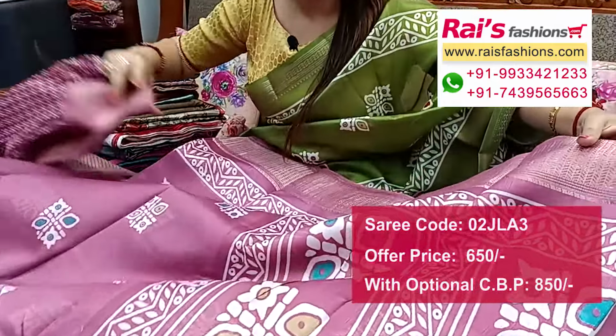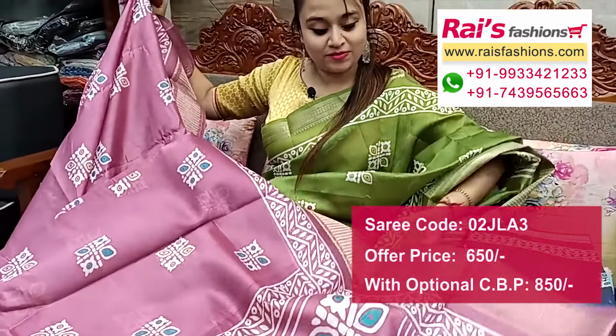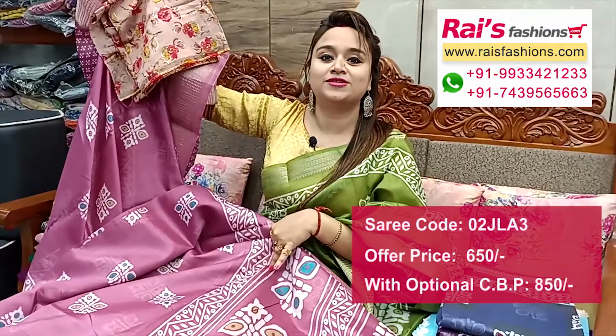This one is pallu portions, beautiful highlighted printed design, all over buta printed weaving border. And it suggests this silk material, modal silk material printed contrast blouse piece with this saree for your smart looks.